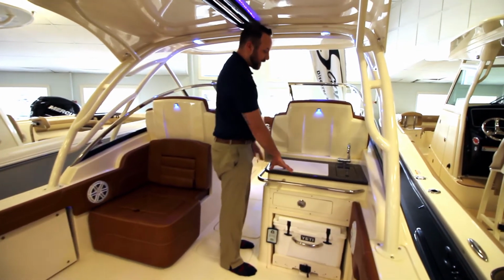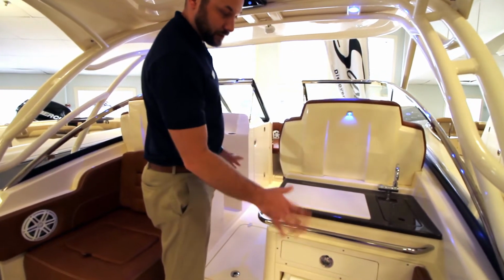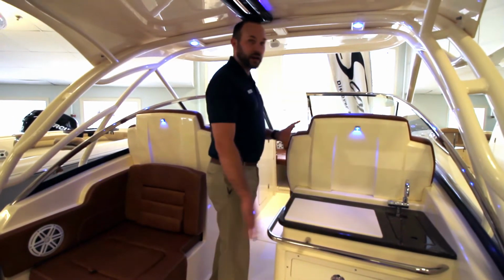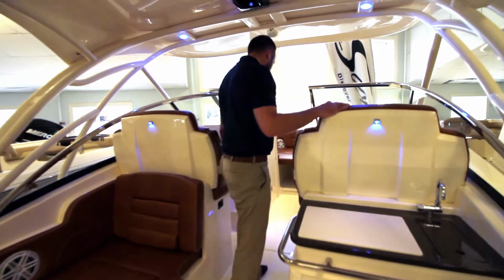Moving forward, we have a galley area, freshwater sink, Yeti cooler, and some storage for tackle or knives, utensils, whatever we want to use it for. Also use this little kind of a kitchen area if you have some guests, you want to do some cooking out or anything like that while you're down at the dock.